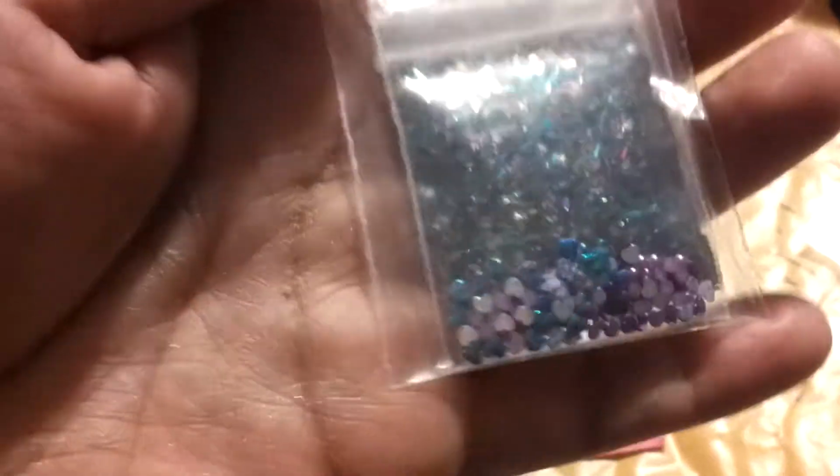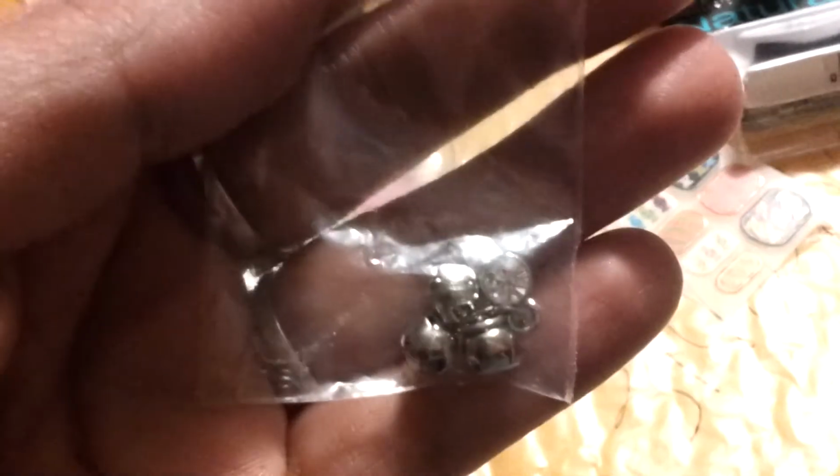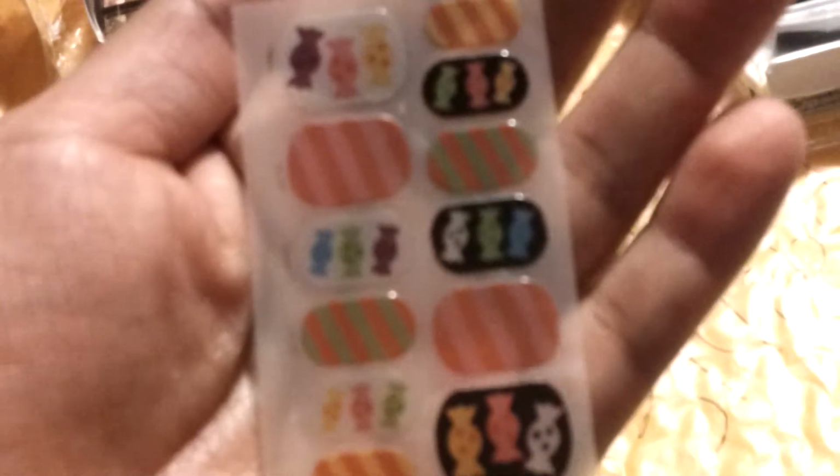And she gave me some females also. Look at that mix. Wow, it's so gorgeous. I love your mixes. And these little bells. Love it. And these extras. That's so cute. And these tattoo stickers. Look at these guys. This is so cute.